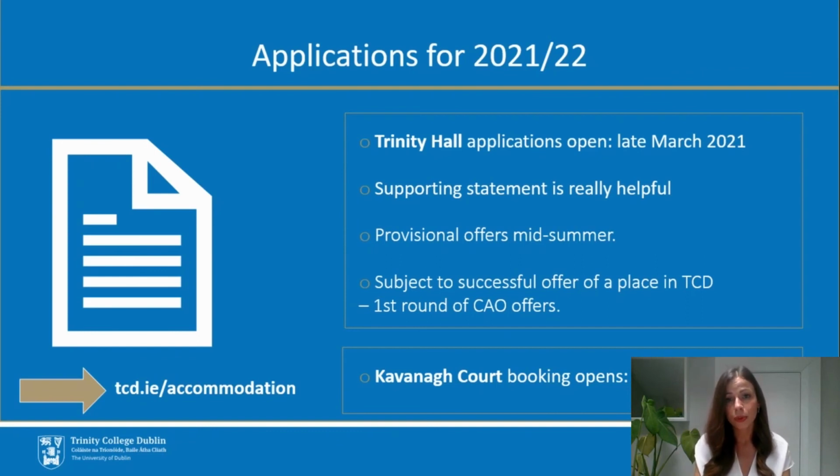All the information will be posted on our website, so if you do not get an offer of a place in Trinity in the first round and are wondering when you can reapply for accommodation, keep an eye on our website, and closer to the time we will be posting all the information there.